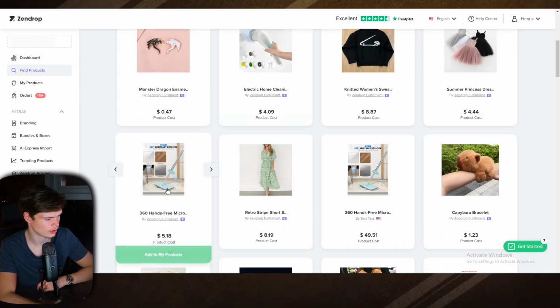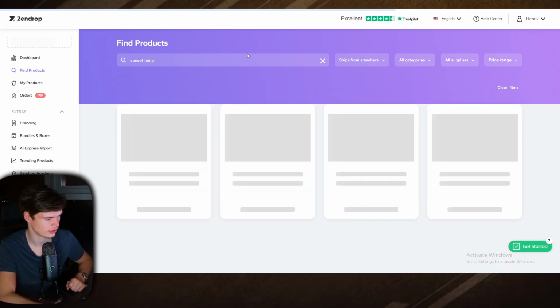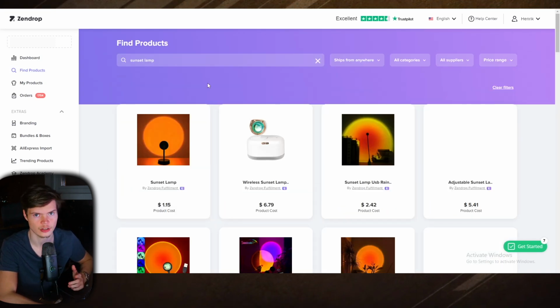So for most products, they're already going to be in the system. You can simply just go up here and search it up. You can also import from AliExpress. However, if you have new products, you have the opportunity to get your own quote to it. And that is often much cheaper than regular AliExpress suppliers.